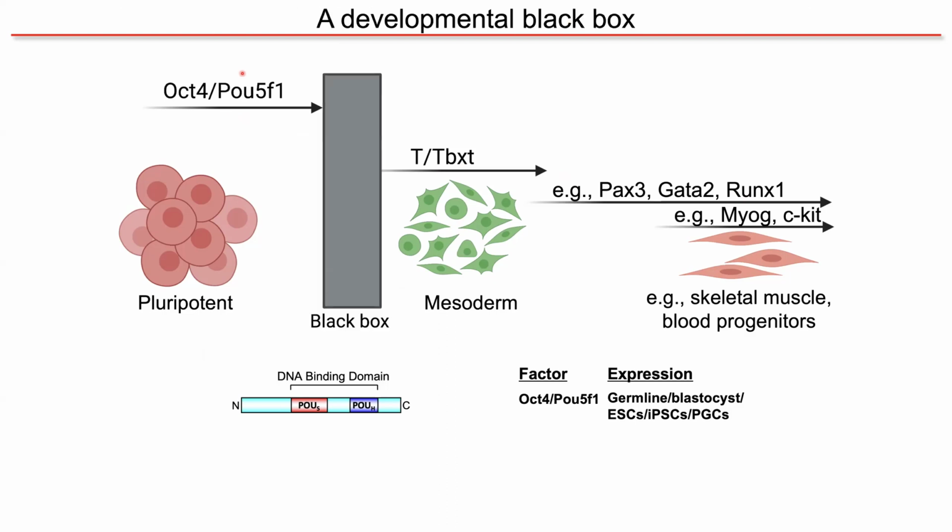However, there's a problem with this model, which is that there's a sort of black box in this developmental window. When you have implantation and gastrulation, or if you differentiate embryonic stem cells in vitro, you lose OCT4 before the induction of brachyury and well before the induction of any of these genes. And so we postulated that there was some other activity, perhaps a paralog of OCT4 that might bind the same genes, that was important for ferrying those poised genes across this black box so that they could get properly induced if you're lineage specific, or permanently silenced if those genes are specific to alternative lineages.